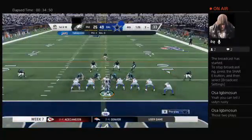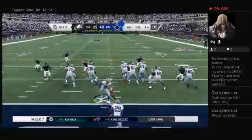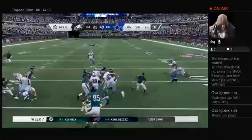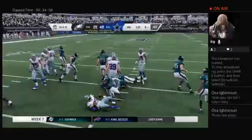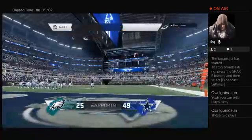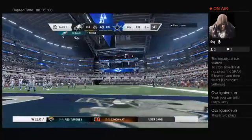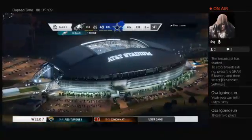About set for this next drive by the Cowboys offense. And a few kneel downs should just about do it. Now, defensively, they do have all 3 timeouts, but very little reason to use them at this point. And he'll take this up to about the 7 or 8 yard line. The Eagles are going to take the first of their timeouts.